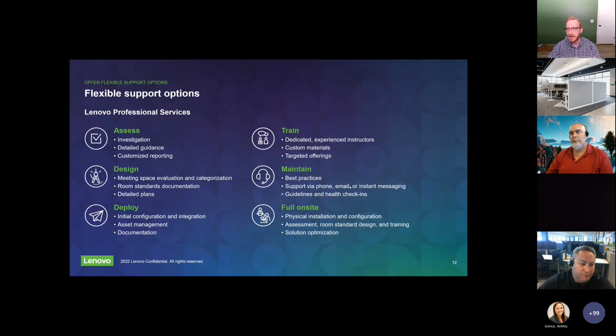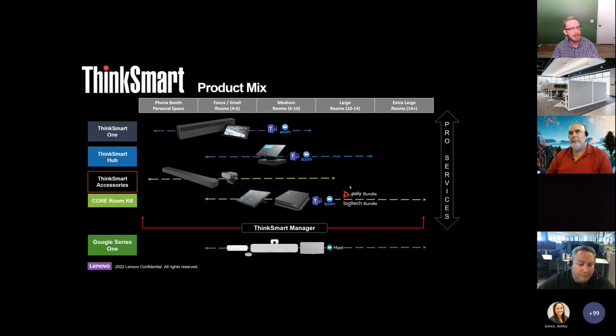And then lastly, I'm just going to show you guys a quick product mix of what we have available. I talked about all of this throughout the presentation, but as you can see here, we offer solutions everywhere from phone booth personal spaces up to extra large rooms. And we have so many third-party AV technology companies that we work with. We really have a solution for any room size or any need.